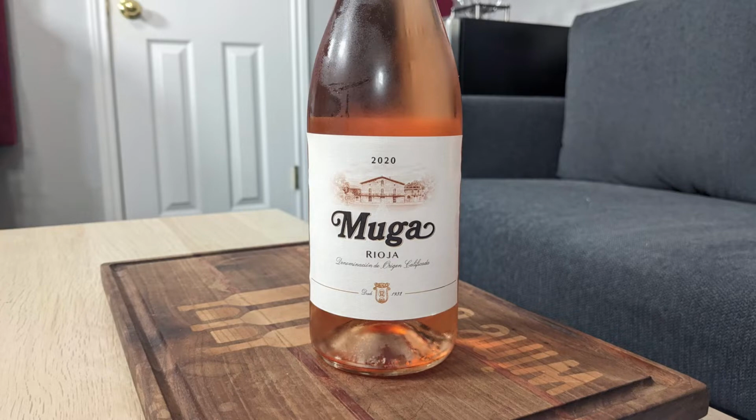It's from Rioja, Spain. It's 13.5% alcohol by volume, and I paid $15 for this at my local grocery store.